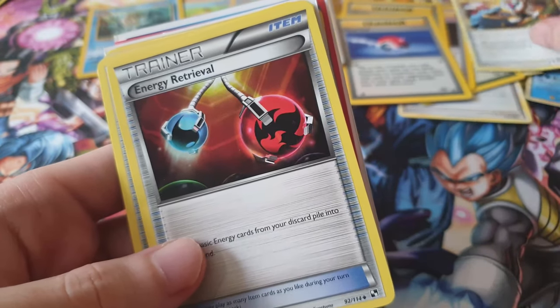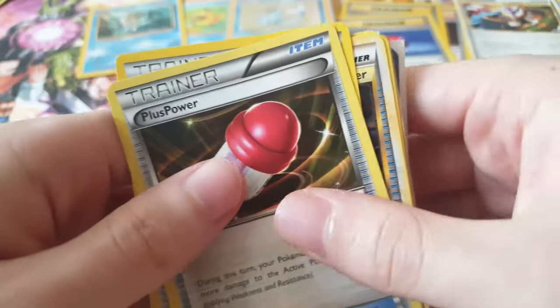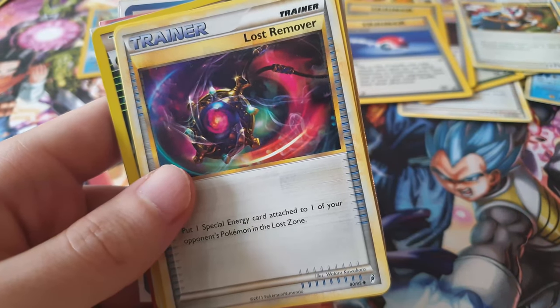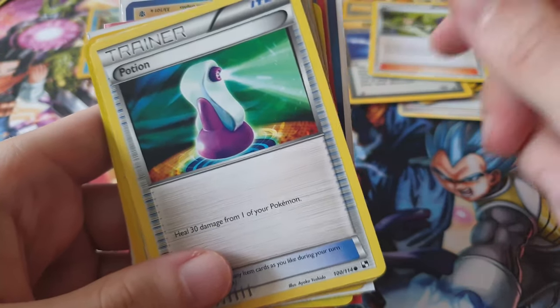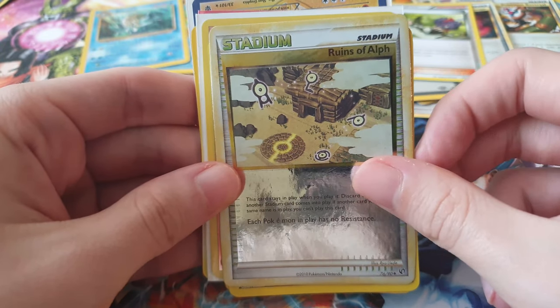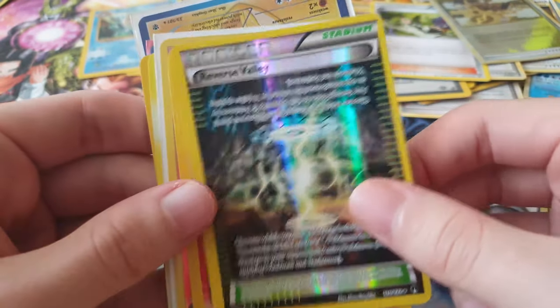And got Pokemon Reverse. I'll put that to the side as well. That's kind of cool. There's some sleeve stuff at the back, so maybe we got something kind of decent. Oh, Lost Remove, that looks really sweet. And we got N. I like that artwork, I'm gonna keep that on the side. I put it to the side, but I can't tell if that's fake. Oh, dude. It's very reflective as well.